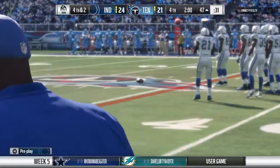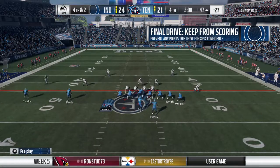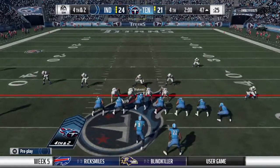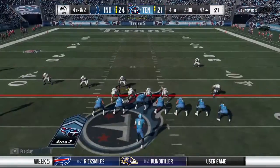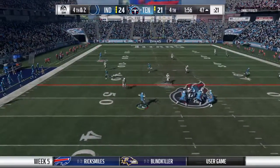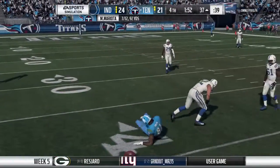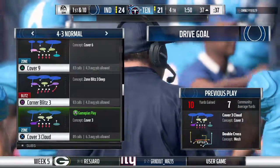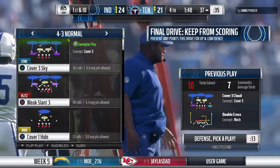One score down. Here we go. They're going to go for it here on 4th down. He'll look to throw. And that's caught by Smith. And he will have a first down as they get him to the ground at the 37. That's a first down pickup for Tennessee on a gain of 10.